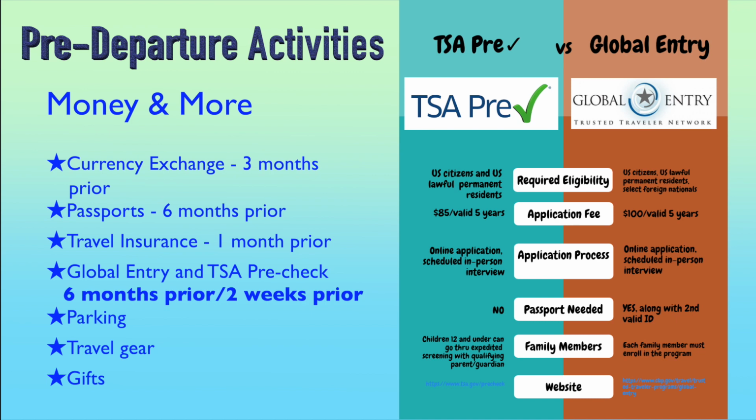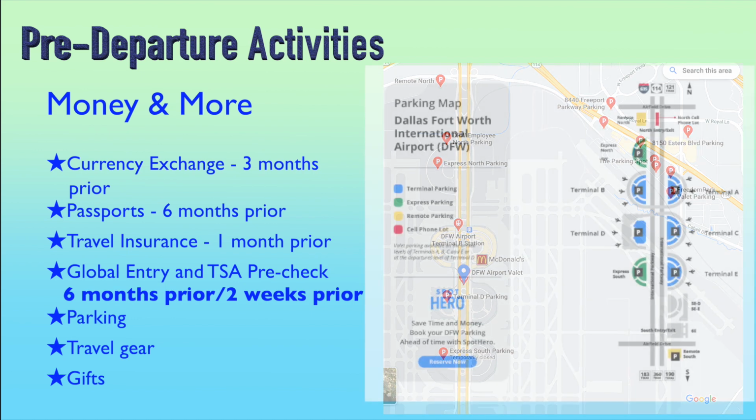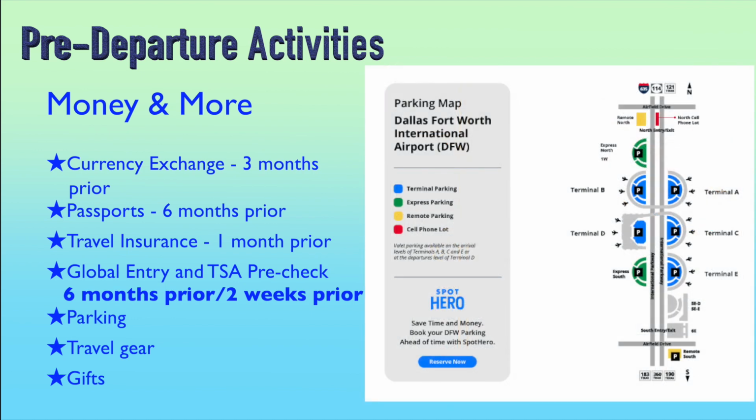Parking at or around DFW can be expensive, especially if you wait until the last minute. If you plan to drive yourself to the airport, research and reserve your parking spot prior to travel. If you plan to park at DFW, I would book your parking online, as discounts are given for prepaid parking. Since you usually have to put in flight information to book your parking, you can book your parking at any time after you've booked your flight.